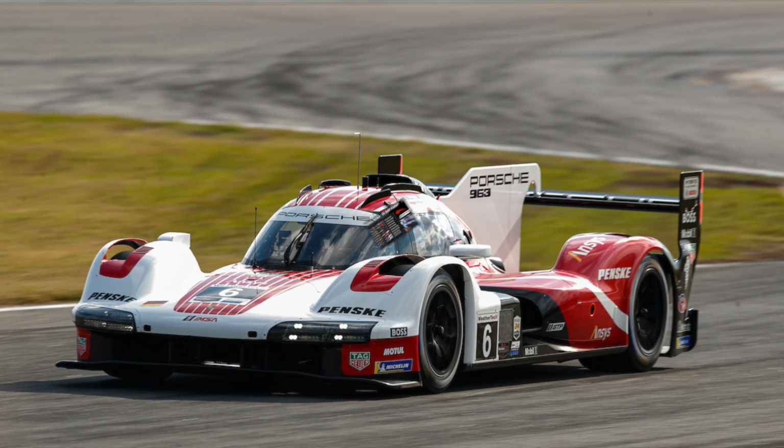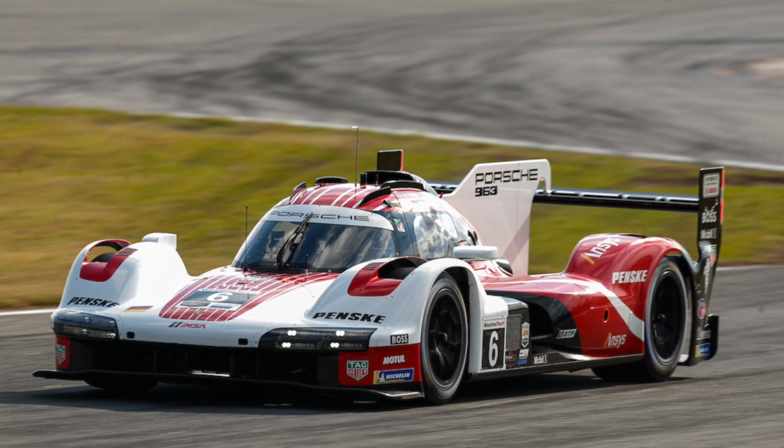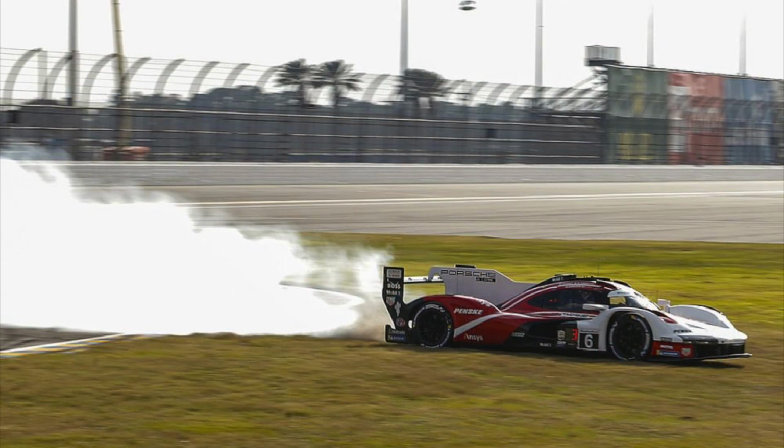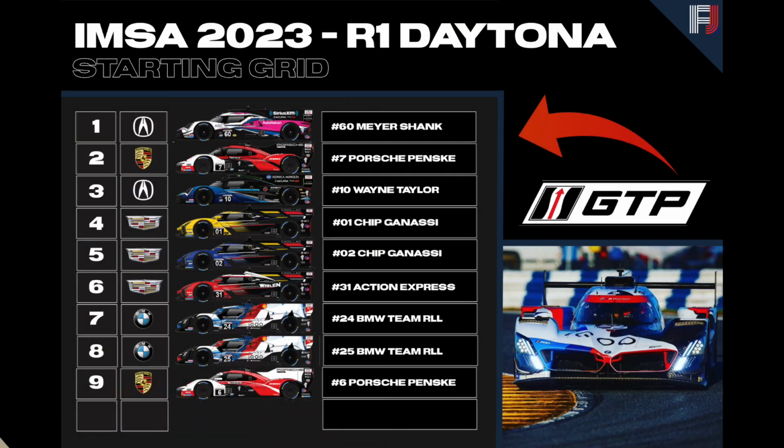I would also like to mention that the starting grid for GTP will look a little different than the results. Because the number 6 Porsche crashed, this means it will start at the back of the grid, elevating the 2 BMWs and the Action Express, making the grid lineup results look like this.